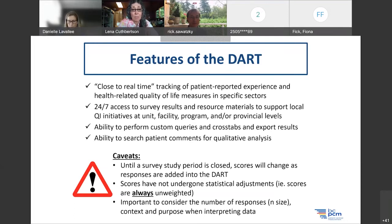The other thing is that it's important to consider the number of responses. The N size may be small, and that's not just important in terms of reporting, but also in terms of the interpretation of the data. Next slide, Rick.